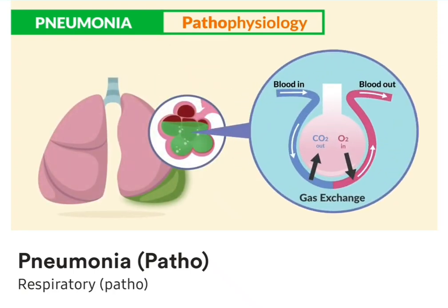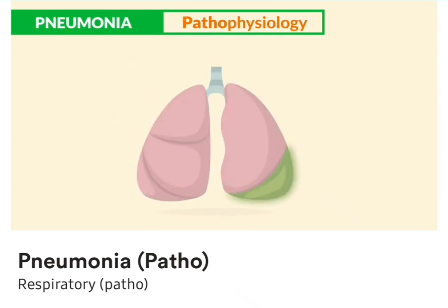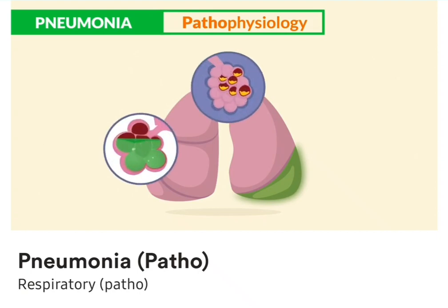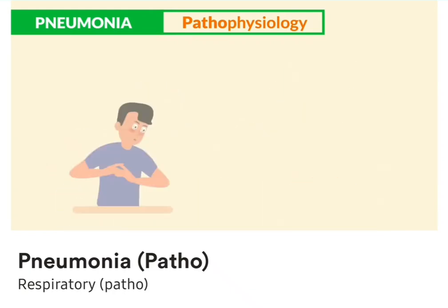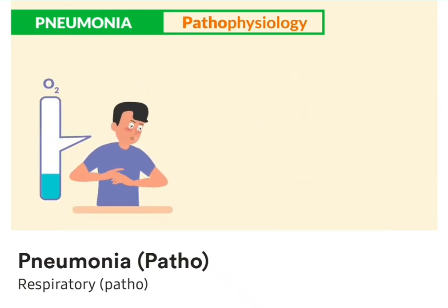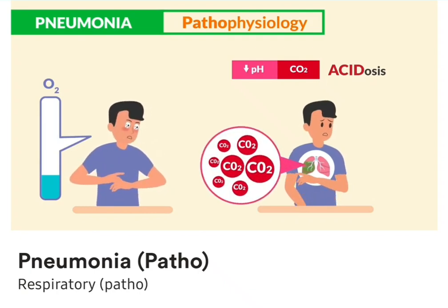As you know, the alveoli is the place where gas exchange occurs. So normally we breathe oxygen in and carbon dioxide out. But with pneumonia, all this fluid, mucus, and debris fills the lungs and leads to impaired gas exchange, where CO2 can't get out and oxygen can't get in. This results in hypoxia from that low oxygen and acidosis from too much carbon dioxide.